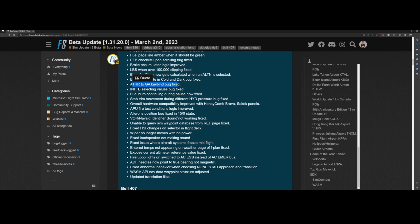The aileron position bug is fixed in the 15/0 state. That's where the ailerons were not correctly aligned in some scenarios, as well as the VOR nav aid identifier started not working. So again, a sound issue.